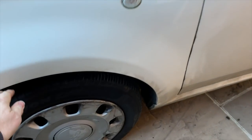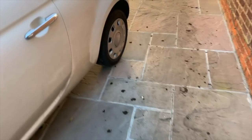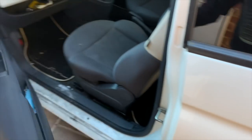They look like new Avon tyres as well. Wow, that's a new tyre actually. And that, yeah, really good tyres on it. So let's have a look inside.